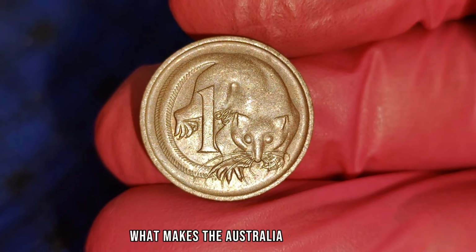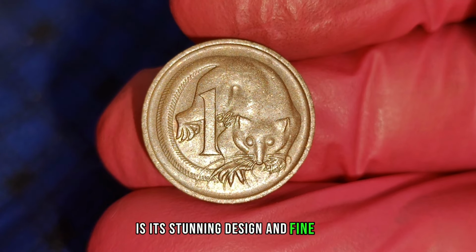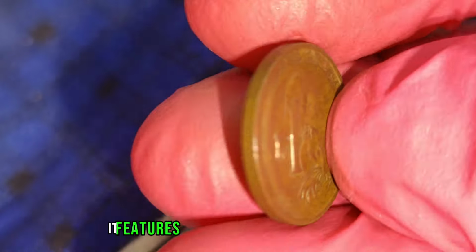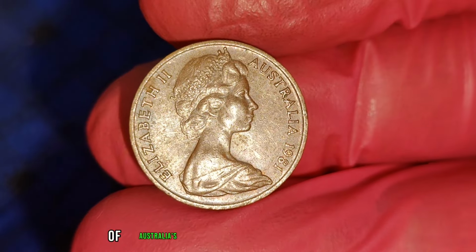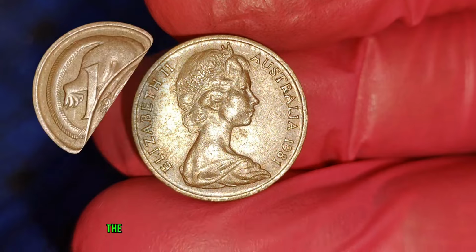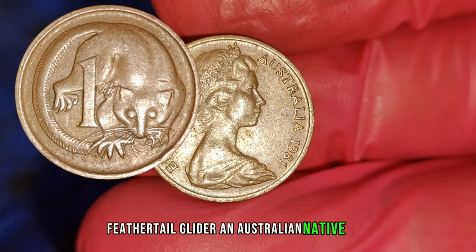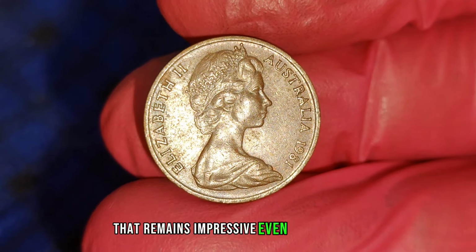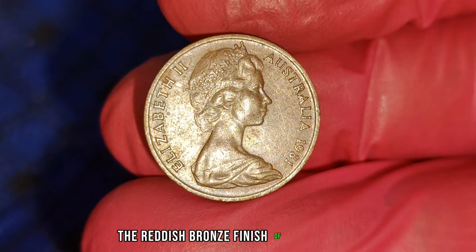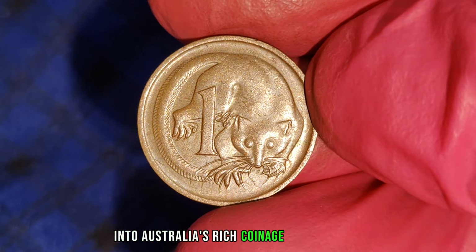What makes the Australia 1 cent 1981 coin so special is its stunning design and fine craftsmanship. On the obverse, it features the regal portrait of Queen Elizabeth II, a timeless symbol of Australia's constitutional monarchy. The reverse showcases the adorable and iconic feathertail glider, an Australian native marsupial, masterfully designed with intricate detail that remains impressive even decades later. The reddish bronze finish of the coin shines brightly in its uncirculated state, offering a vivid and untouched glimpse into Australia's rich coinage heritage.